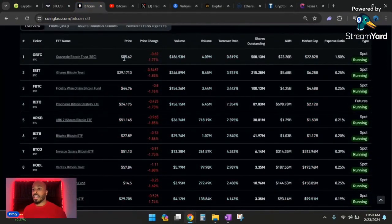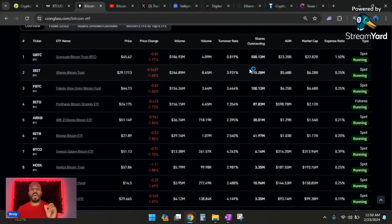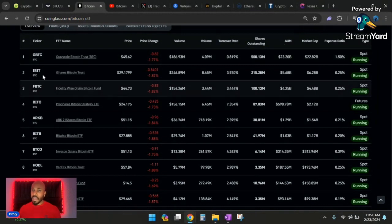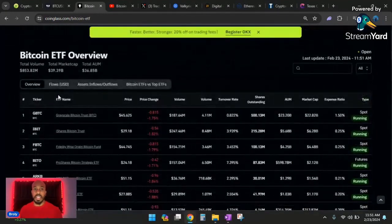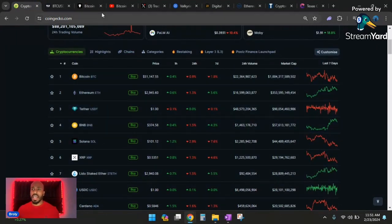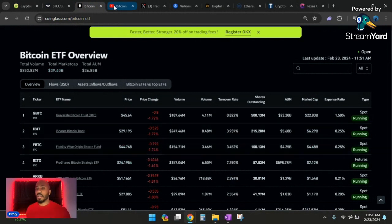We got Grayscale Bitcoin Trust sitting at 45.62, iShares Trust at 29.17, and Fidelity sitting at 44.75. But the one thing that I want to keep track of and keep my eye on is the assets under management and the market cap. Those are the two biggest things that I believe to be the biggest factors. And with cryptocurrency ETFs being so new, there's bound to be newcomers. This top 10 is going to change. This top 25 is going to change all the time. So just like the top 10 in the underlying asset of just the regular cryptocurrencies change all the time, so will this. And I think we need to keep our eye on it because this gives us an entirely new market to start to track and pay attention to see if we want to invest in. So that's it for price action.